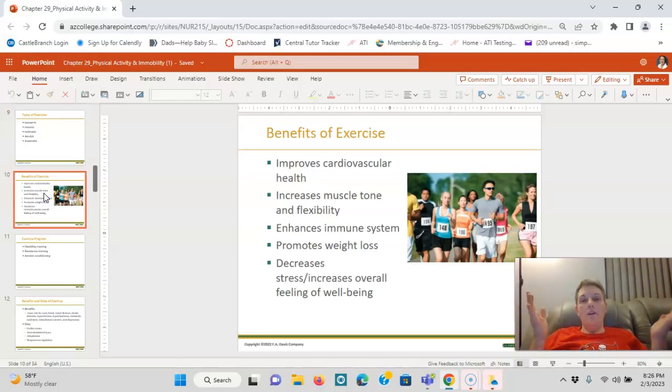Benefits of exercise. What are the benefits? What is the bad part of it, right? It's kind of like when people ask you, what are the benefits of breastfeeding? Everything. Benefits of exercise. Going to improve cardiovascular health. Going to increase muscle tone and flexibility. That'll be key on the tests when you have an older adult. When you have osteoarthritis, rheumatoid arthritis, the answer will never be, oh, just sit on the couch and do nothing. Enhance immune system. Promote weight loss. Decrease stress. Increase overall feeling of well-being.